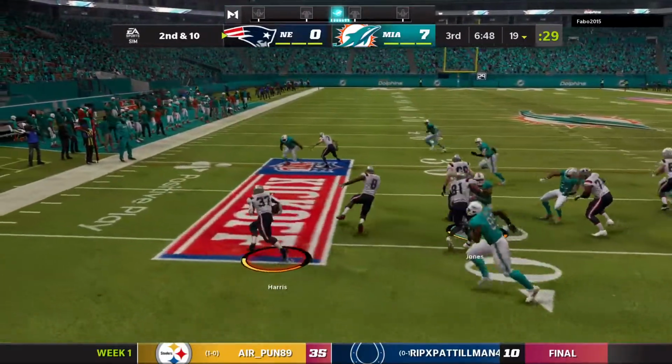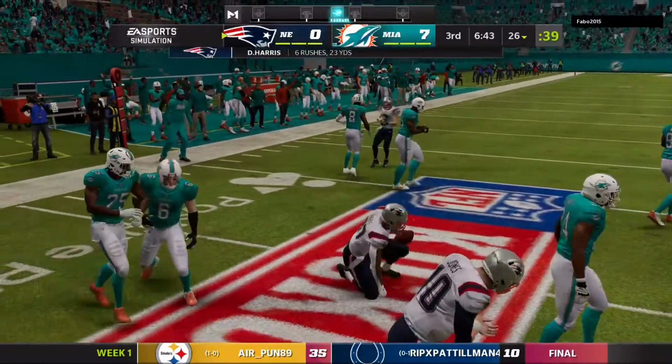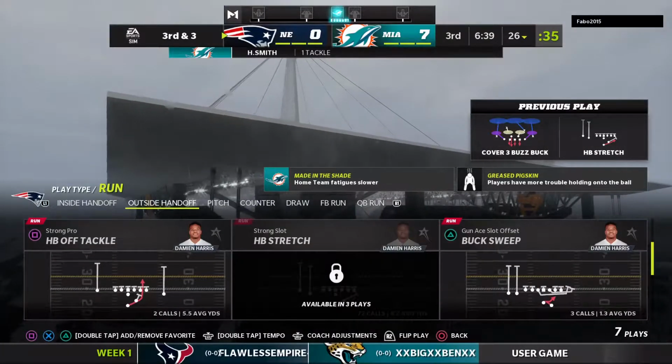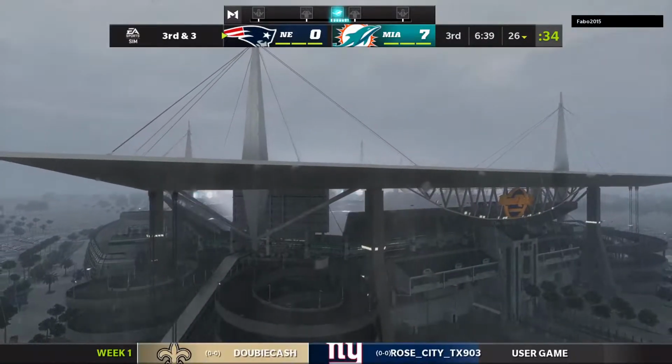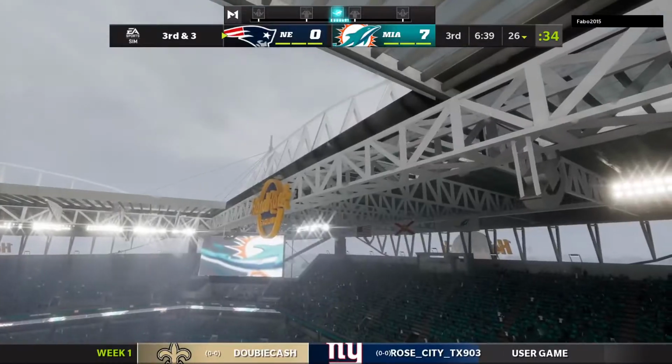Now a give. Running left is Harris. He'll be marked down at the 26 with a gain of 7. He hadn't had a ton of success here so far, but you get the feeling that he might be on the verge of popping one. Yeah, even on that one, there was a little bit of a hole, but it closed quickly at the end.